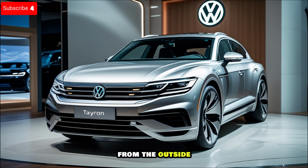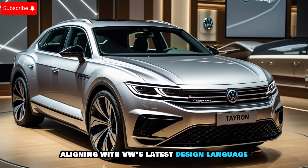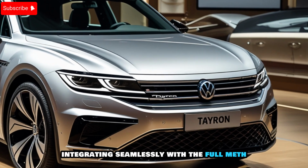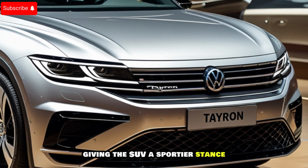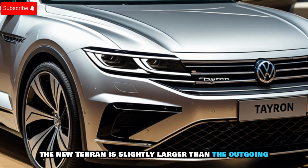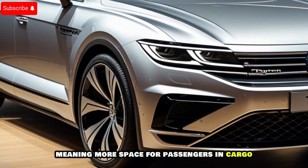From the outside, the 2025 Tayron sports a more aggressive look, aligning with VW's latest design language. The front grille is sleek and wide, integrating seamlessly with the full-width LED headlights. The body lines are sharper, giving the SUV a sportier stance. And let's talk about size. The new Tayron is slightly larger than the outgoing Tiguan Allspace, meaning more space for passengers and cargo.